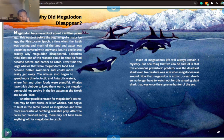Whales have thick blubber to keep them warm, but Megalodon could not survive in the icy waters at the North and South Poles. Another possible reason for Megalodon extinction may be that orcas or killer whales began to hunt in the same places as Megalodon and were more successful at catching available prey. After the orcas had finished eating, there may not have been anything left for the Megalodon to catch.